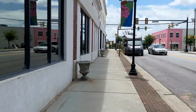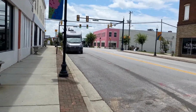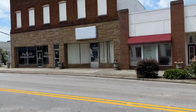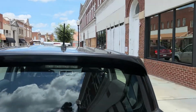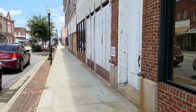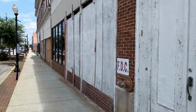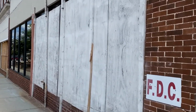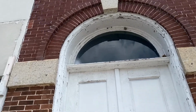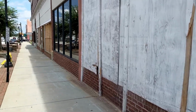Let's give you a look back one more time, just kind of give you a reference where we're at. There's that pink building we were talking about, and this is the way we're going. Alright. Yeah, got some more boarded up businesses here. Hopefully they're gonna work on this. This is a beautiful building. Check that door out. Do have all the windows up top. That's great. Hope they can do something with that.